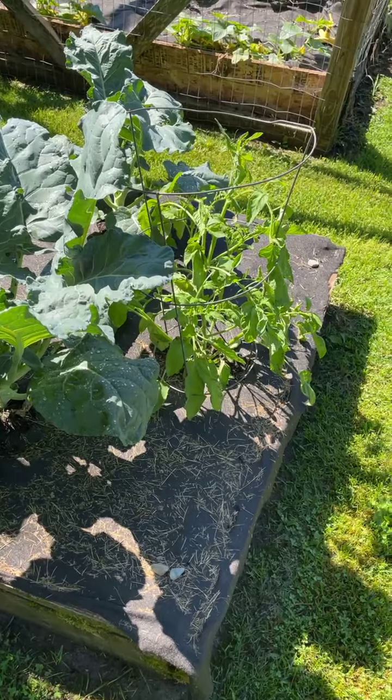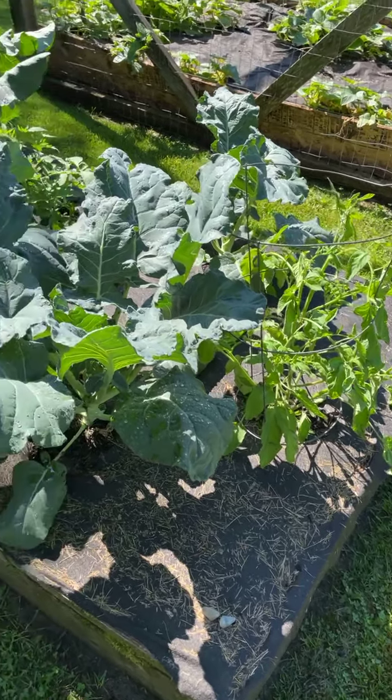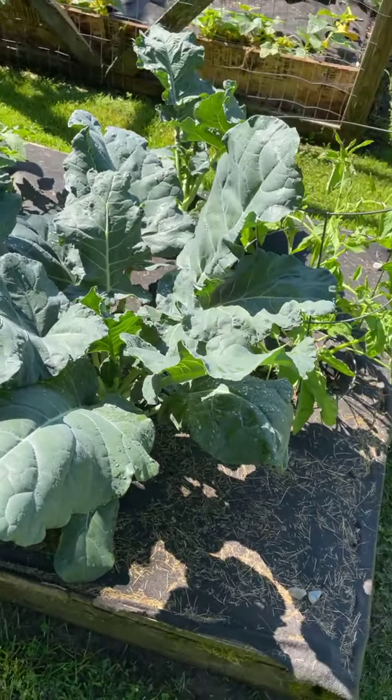I ran out of space and I just threw stuff in places. If you do want to do that, make sure that you look up companion planting and see what you should plant together.